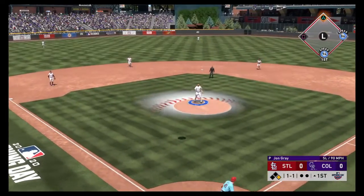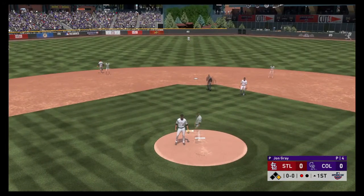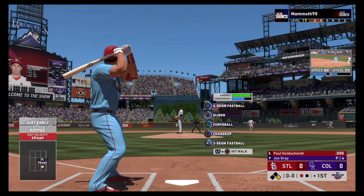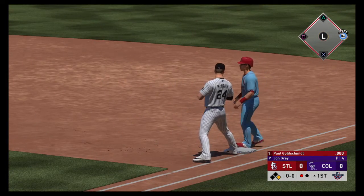Here's a pop-up now. Gray is there for it. He's got it, one away. So a runner at first with one man gone, and that'll bring up the big bat of Paul Goldschmidt. Throw over to the bag. Don't want to forget about it.